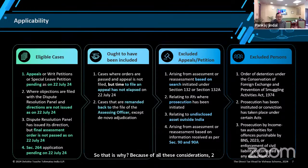So to broadly give a framework of this VSV2, what are the cases eligible? Last time, with the eligibility, there were difficulties in assigning a particular date. So last time it happened that persons who were not eligible came around and said that they may also be included in this VSV, and then the whole thing was not rolled out very clearly.